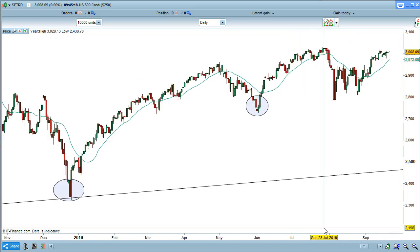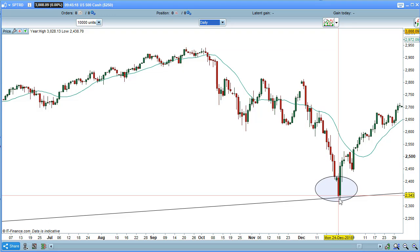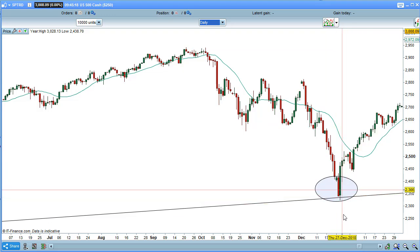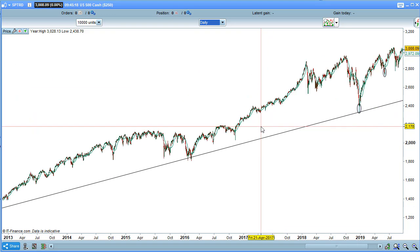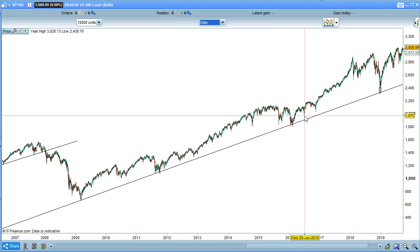And if you're just focused on, say, for example, oh, it's come down and then it finds support. How come it found support there? Oh, look at this big, massive picture here. The big picture. Oh, I can see.